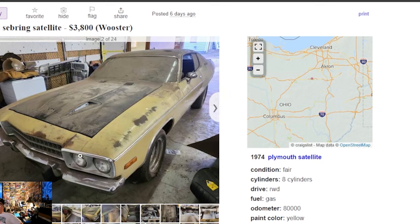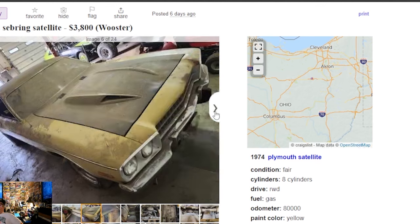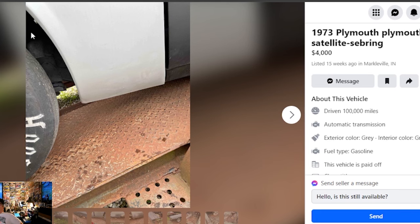I never really cared for these 73 and 74s. If I was going to get one of these, it'd be like the first car I ever had, and it had the one-piece wrap-around front bumper. So 70, 71, 72, that's what I would be looking for. This was Wooster, Ohio. It's Craigslist. It looks pretty rough. It's an Ohio car. Real typical to see them rotted out like that around here.